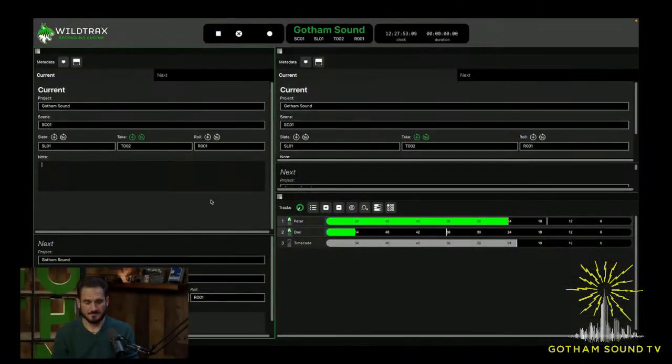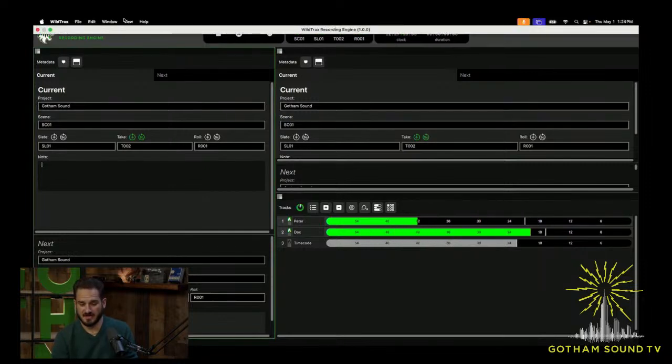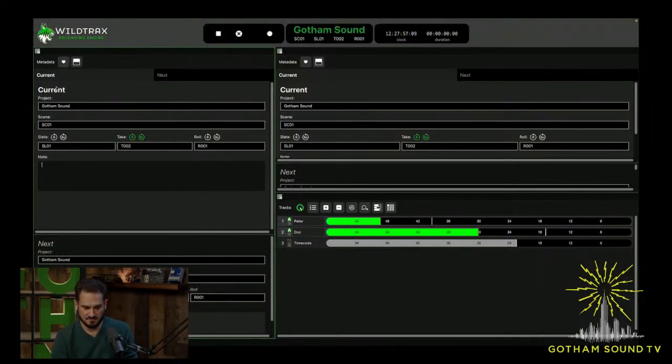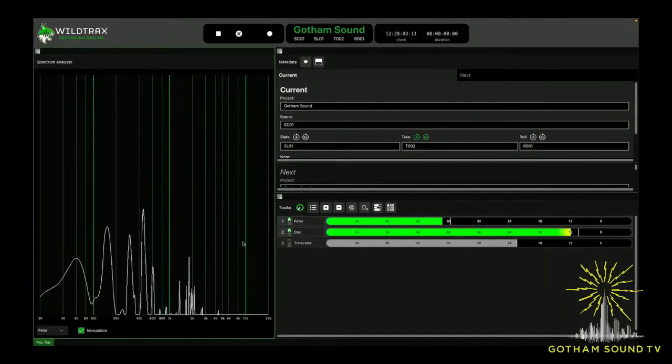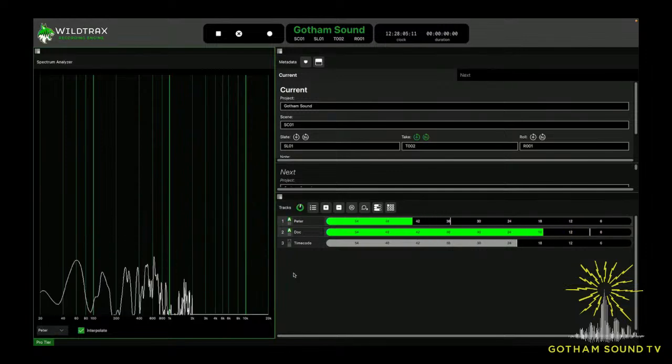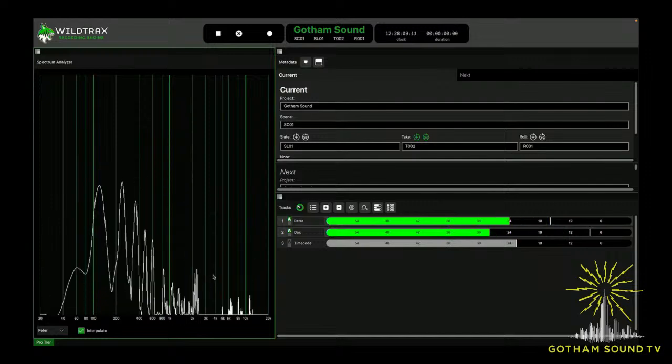Great question. Okay. There's a window that I don't think we've shown our viewers yet, which is the FFT window, the spectrum analyzer. Let's pull that up right in this guy here. And so this is real-time spectral analysis. You're currently looking at your microphone. Yeah, that must be my microphone.